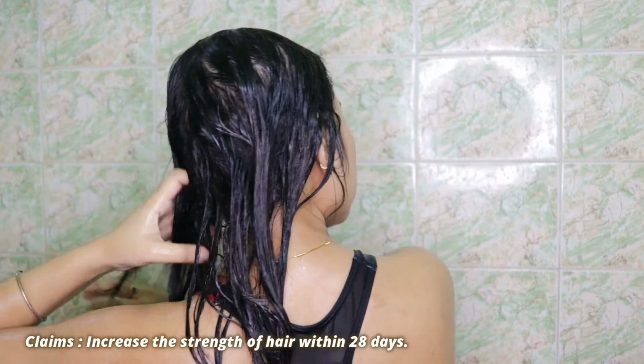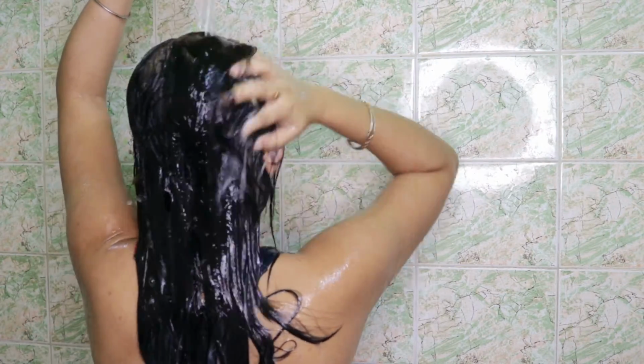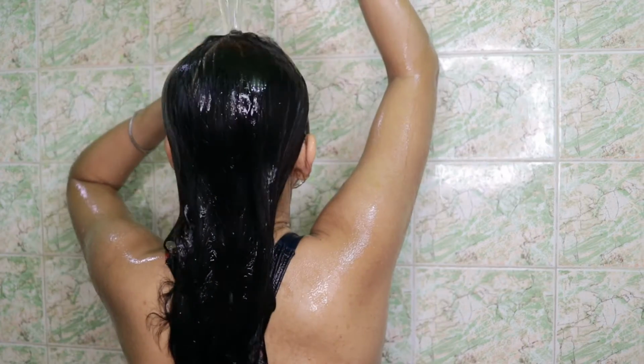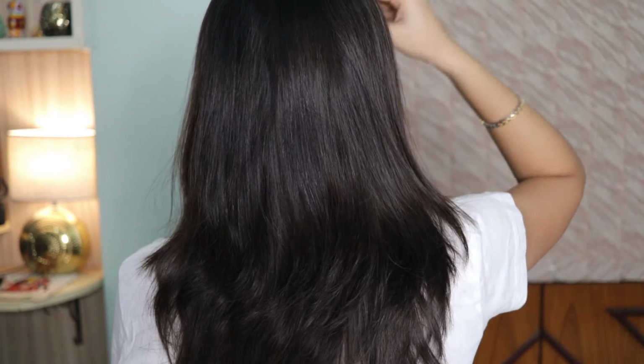of your hair. It strengthens weak or fragile hair. It helps in repairing dry, damaged hair. It adds nourishment, locks in moisture, improves manageability of your hair. It helps in detangling your hair and leaves your hair smooth and silky. It's paraben and SLES free and suitable for all hair types.